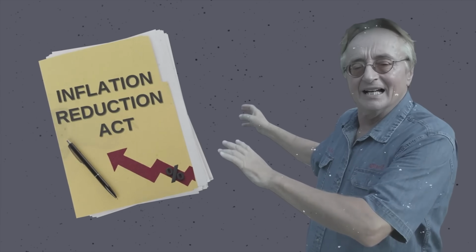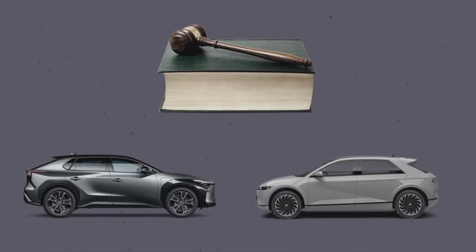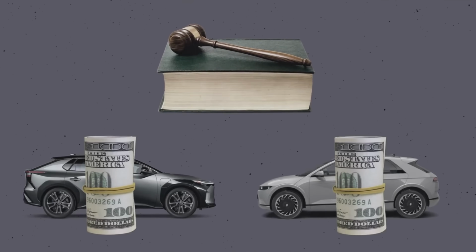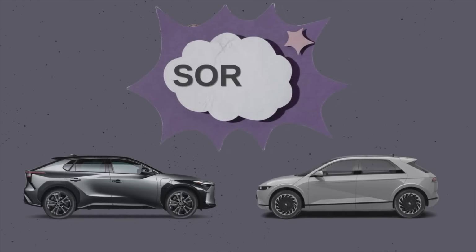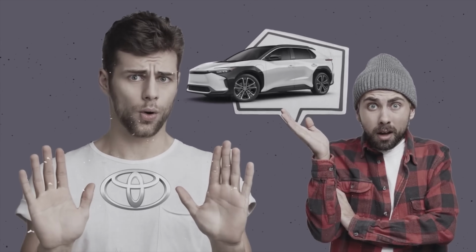Of course, the Inflation Reduction Act changes things. Thanks to the Inflation Reduction Act, a pretty substantial chunk of EVs and PHEVs that used to qualify for a tax credit don't qualify anymore. That's why dealers and car makers have been reporting a lot lower interest in these specific vehicles.